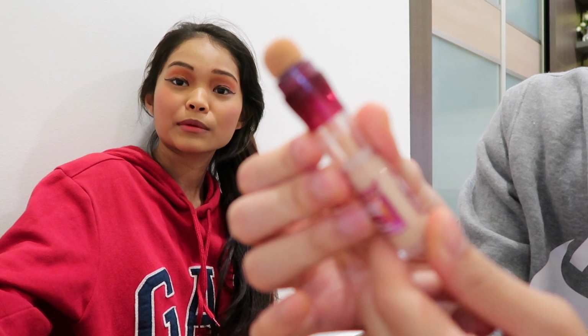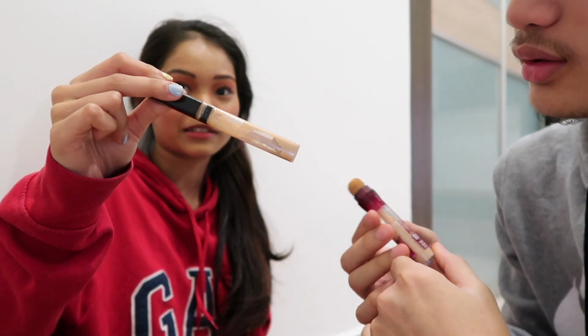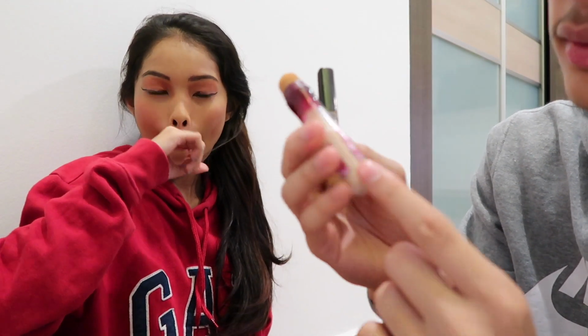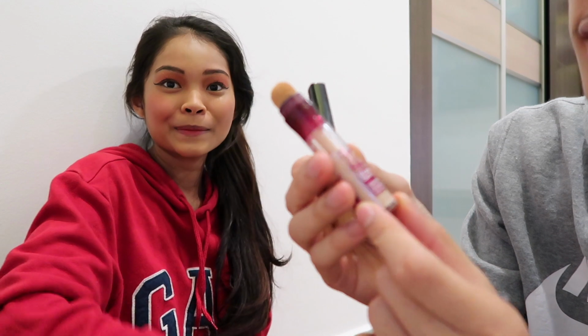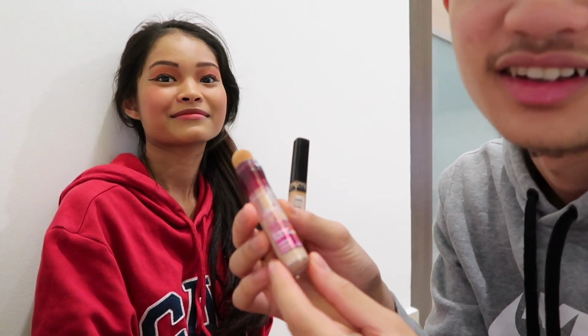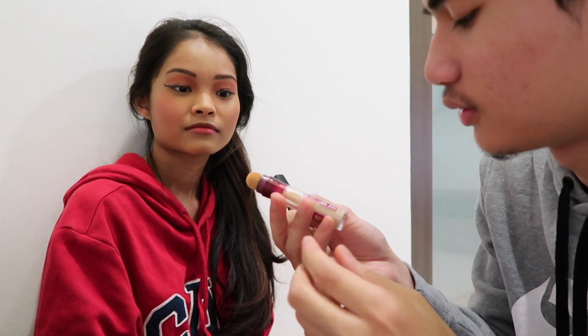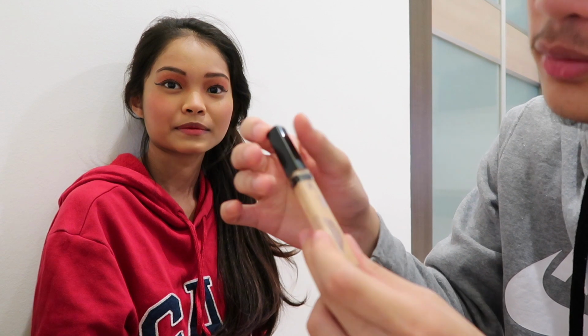Use this. Okay, I'm gonna remove it. Wait. I'm gonna tell you something. I think this is a better concealer. Okay, but I'm gonna read this out loud. Basically concealer is like an eraser to remove dark circles. But I'm gonna use this instead because she says that it's the better concealer.